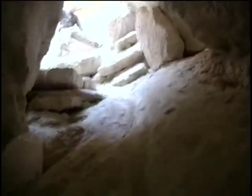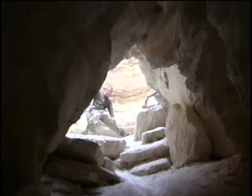But me and the camera all had to get in that little hole in the cave. You're gonna have to get down on your belly. I know. I actually had to get on my belly and crawl on my belly to get there.